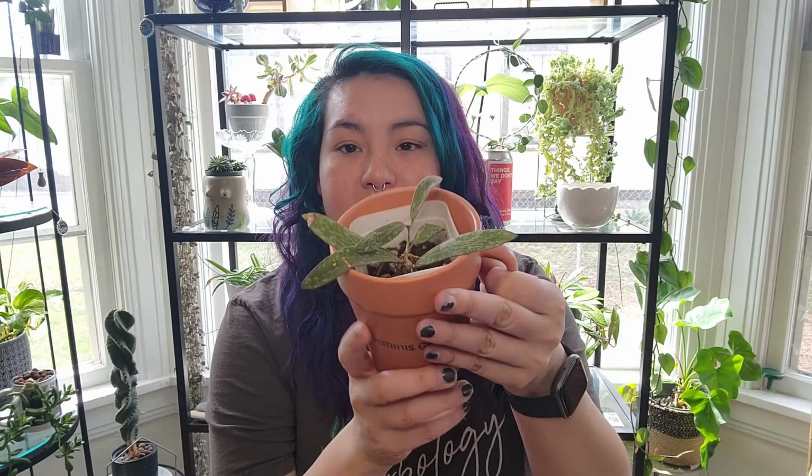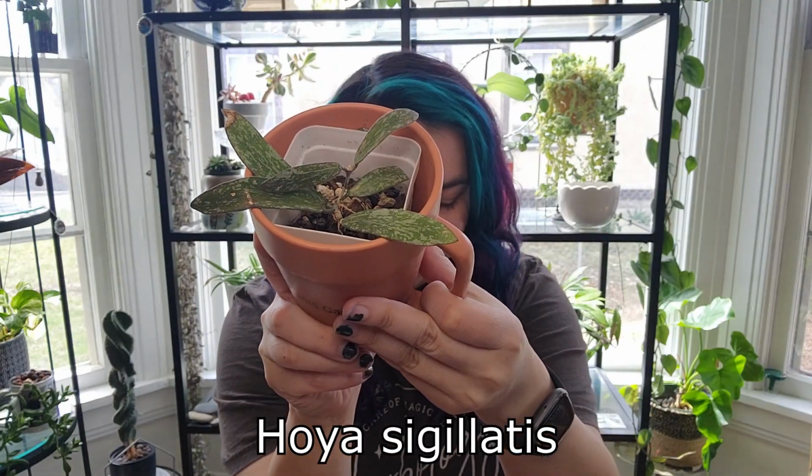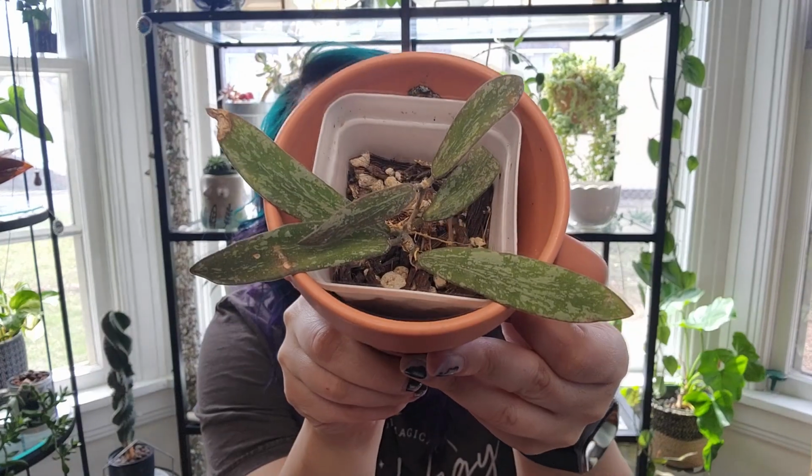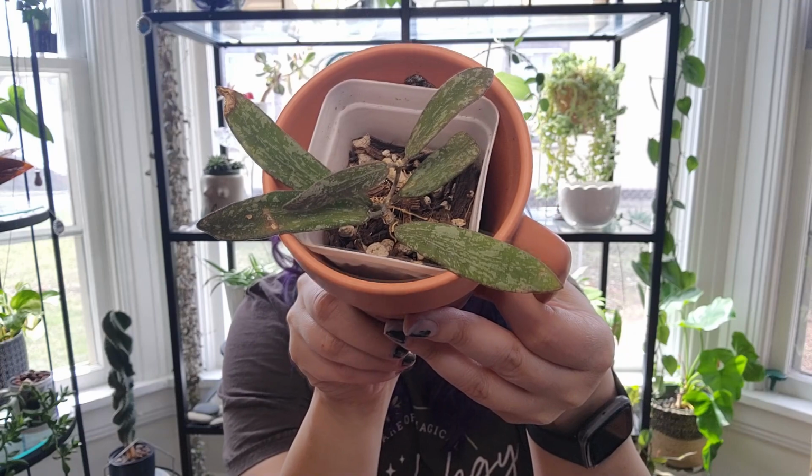Okay, now moving on to the plants living under this southwestern window right here. And the first is my Hoya sigillatis. I think that's how you pronounce that. I purchased this one from a local Facebook seller in October of 2021. I happened to pick this one up with my Hoya Viola and Hoya Krohniana Black that are in my kitchen shelves. That's where they live, so these were all purchased together.